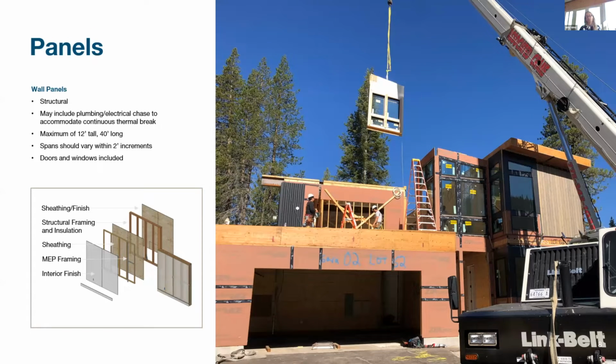So regardless of the project specs, all of the panels are built to Passive House standards for air sealing. Doors and windows, as you see in this image, may also be installed.